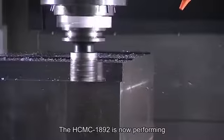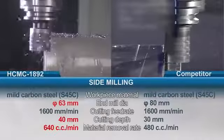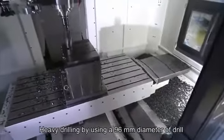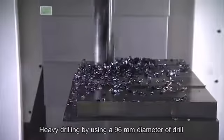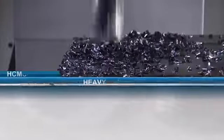The HCMC1892 is now performing heavy side milling operation. Heavy drilling by using a 96 mm diameter of drill to drill mild carbon steel at one time.